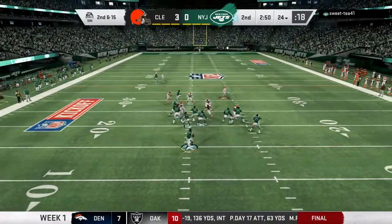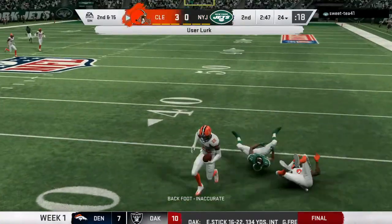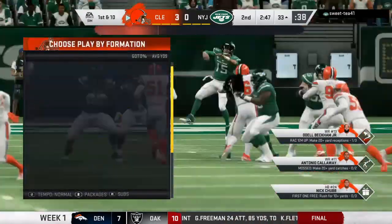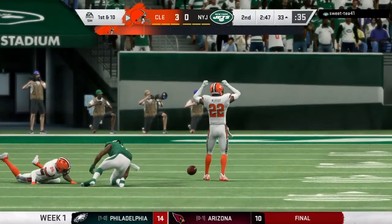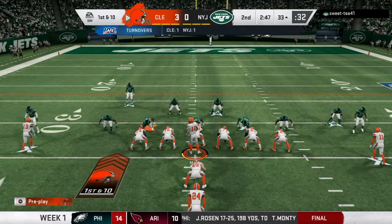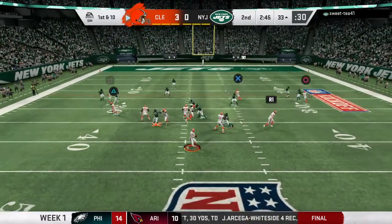Another try after the first down sack. Mahomes. But when this ball's tipped and intercepted. Picked off by Eric Murray. And they have the football and will set up shop at the 33-yard line. Well, that's a drive killer right there. Not a really confident throw either. This one was kind of up for grabs, and it's going to come down in the hands of the wrong team.